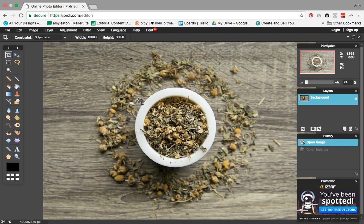This image looks a little bit too yellow, especially if you look at the white of the dish. You can see it has a bit of a yellow tone, and after the balance, it's more of a white. So play around with that. It does take a little bit of practice, but it's worth it, and it's really important for your product images that the colors look as true to form as possible.